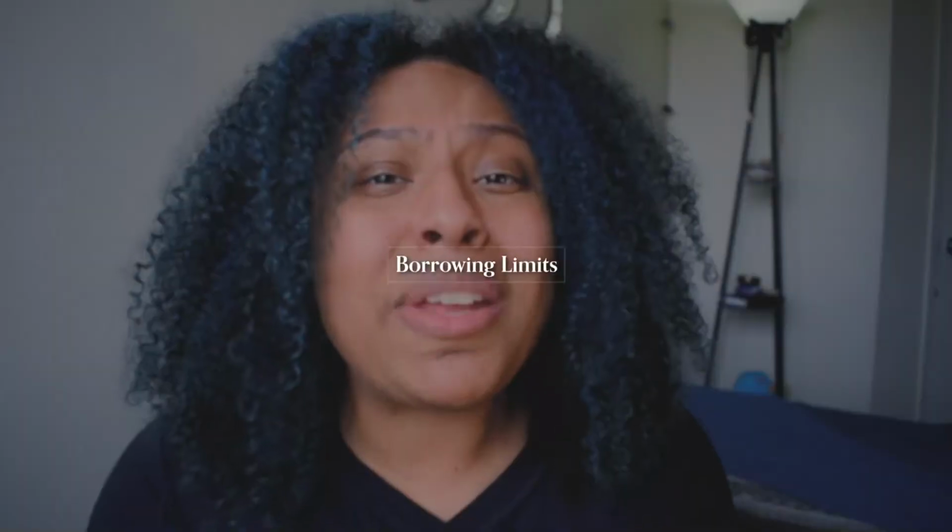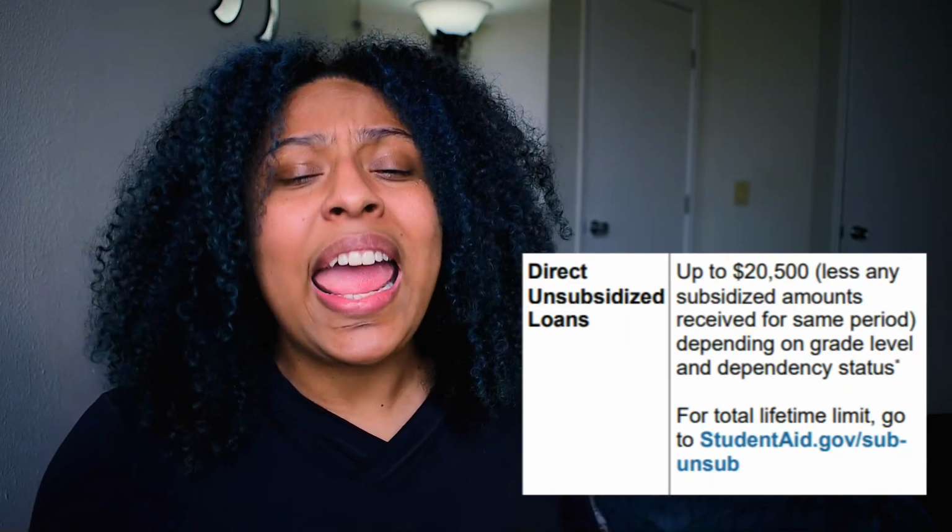Also, something else that is super important is understanding that there are limits to how much money you can borrow, and this differs between each loan. For unsubsidized, the most that you can borrow is about $20,500. And this is determined by your school. So while you will not be able to borrow more than $20,500, you might be able to borrow less if your school deems you as less need. So it's important to be aware that even though the government has a maximum, your university also impacts the amount of loan availability that you are eligible for.